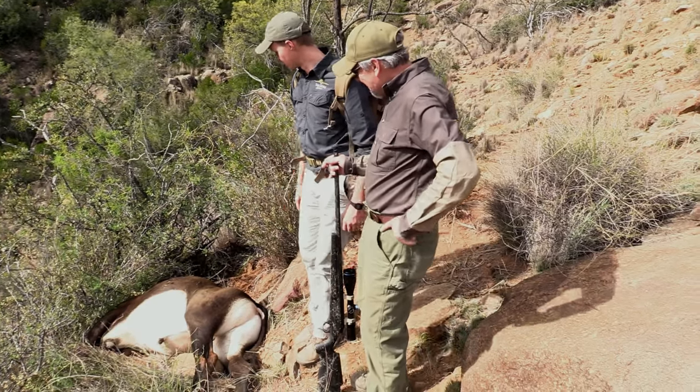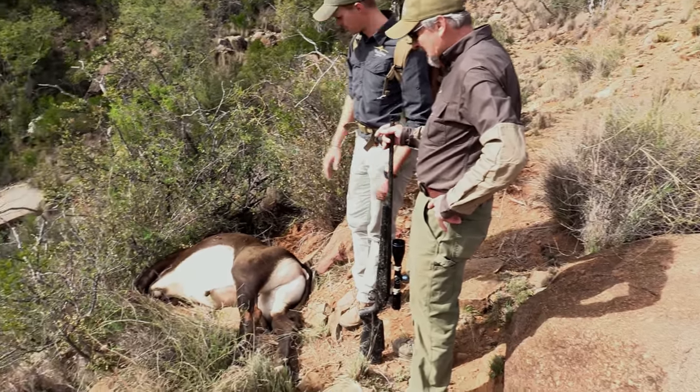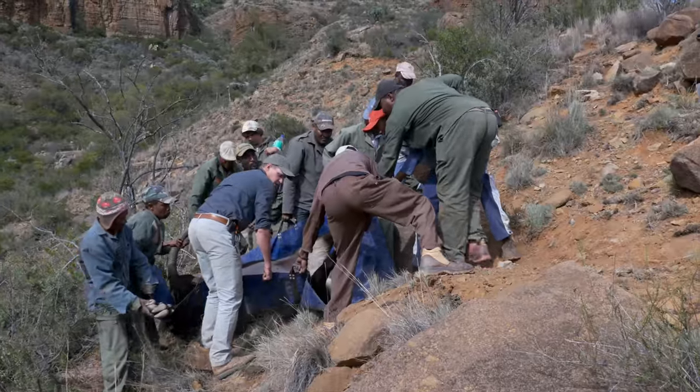We're going to get his horns out there and look at them, and I can see they are absolutely beautiful. Yeah. Get him up here for nice pictures and stuff. But yeah, just the hunt itself was pretty intense. Wasn't it? It was intense. Just the scenery that we were in.